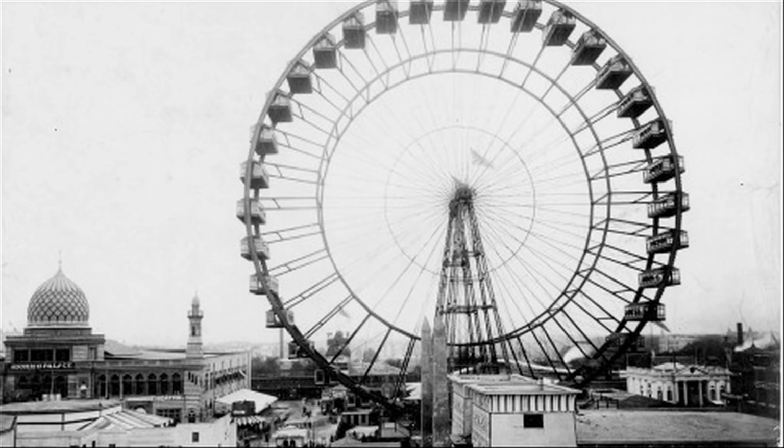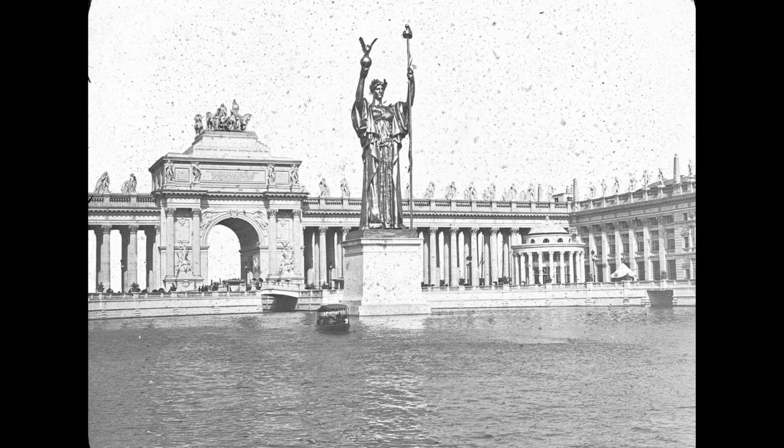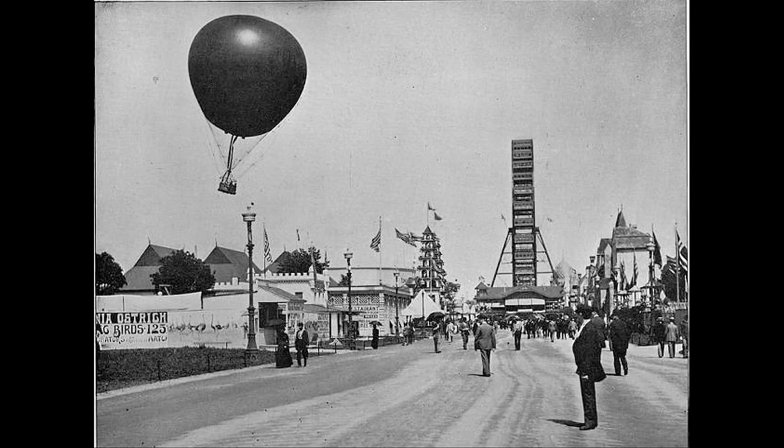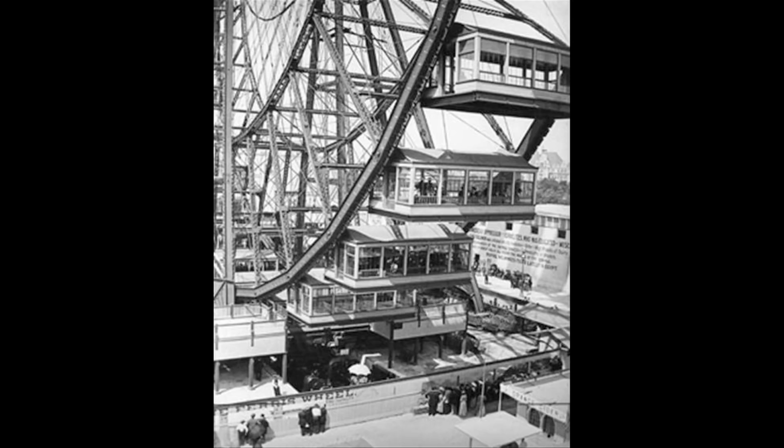Look at the size of those cars. Which makes it hard to imagine that they could just pack that thing up and move it. But this entire exposition was designed to be torn down after 2 years. It doesn't look like something temporary. It's just really hard to imagine, but this whole thing was designed to stand for about 2 years and then just get torn down. So Ferris designed his wheel so that he could take it apart and then move it to the next World's Fair, which was going to be held in Paris.